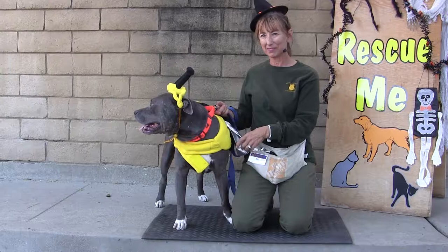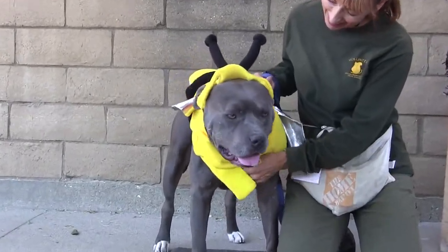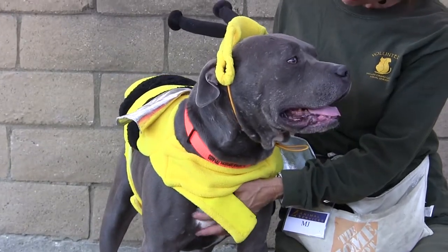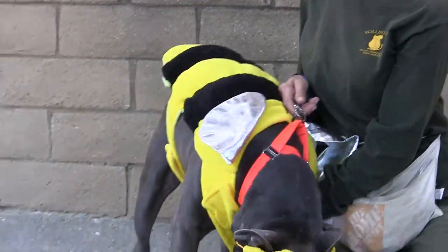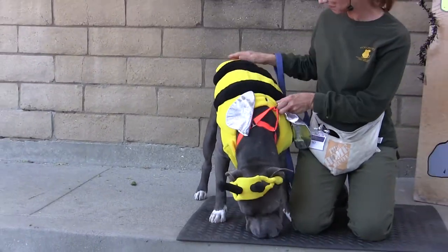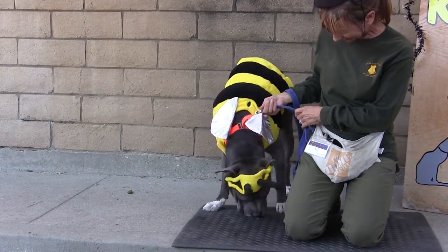This is Mr. D. Mr. D, look at the camera. He's a great dog. He is so calm. He's easygoing. He just likes to sit around, lay on you. Very affectionate and sweet, obviously. Look at how well he's wearing that costume, and it doesn't bother him a bit. He's really nice, and he seems to do pretty well with other dogs, too.